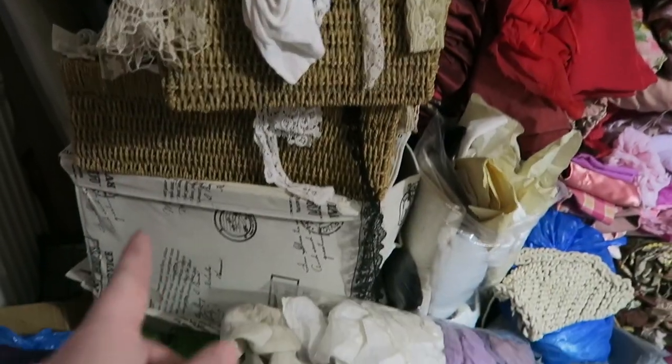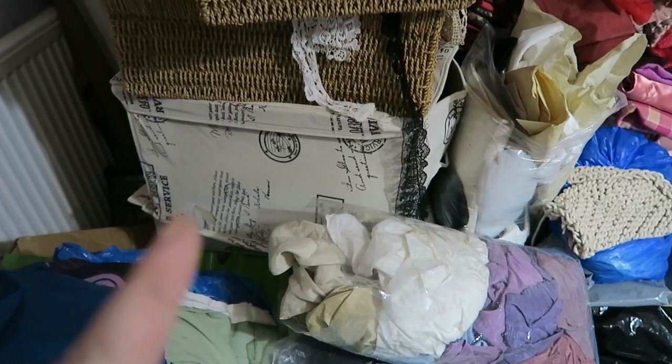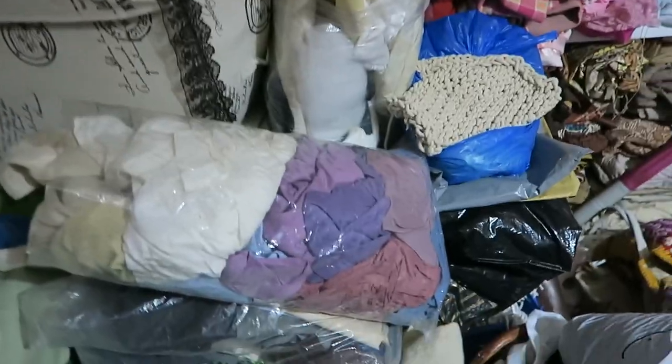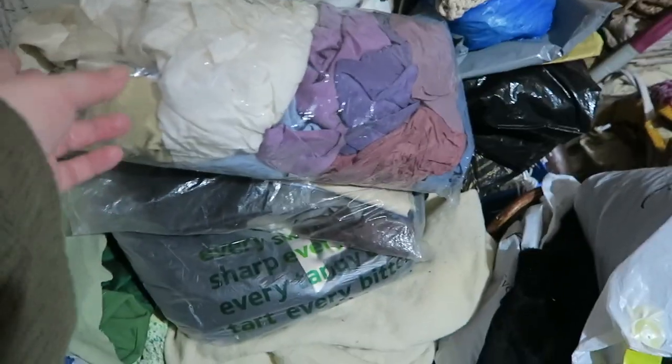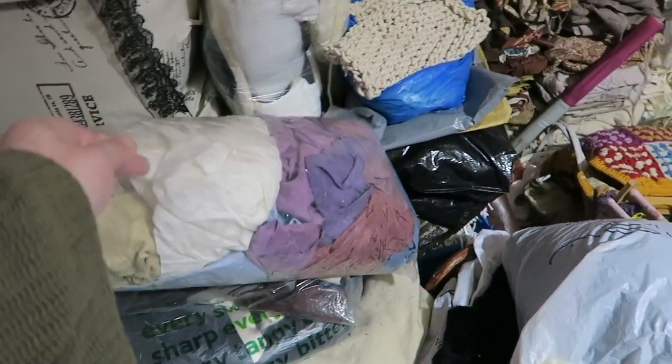None of these baskets and storage boxes have really changed. That's all my lace. I've got a basket of things I was making Khaleesi costumes with actually, but that's sort of being retired now. There's only one more series left. So here we do have a bit of the miscellaneous bags. This is a bag of silk shirts that I bought in a vintage fabric kilo sale.